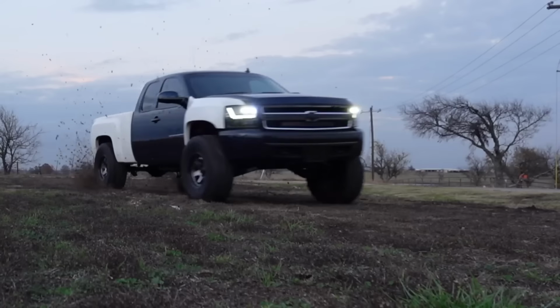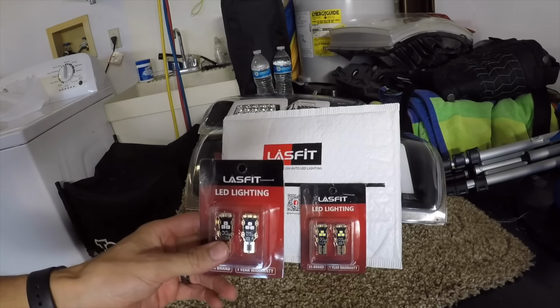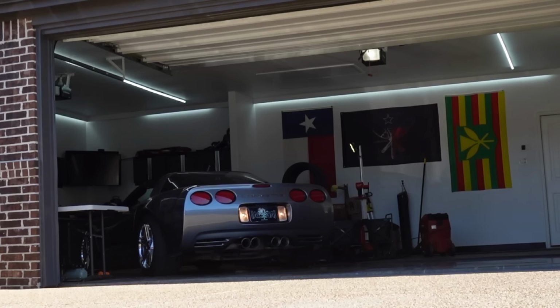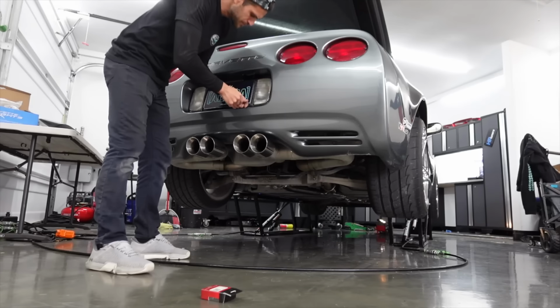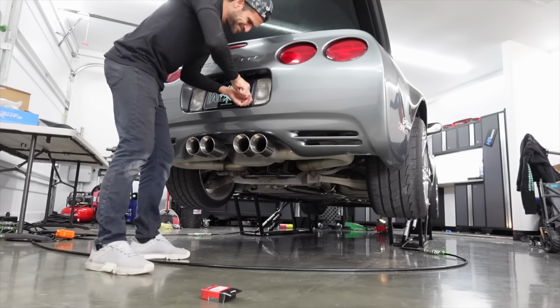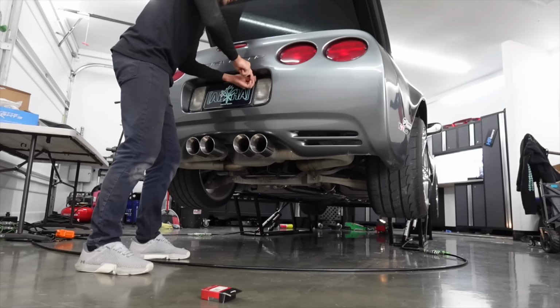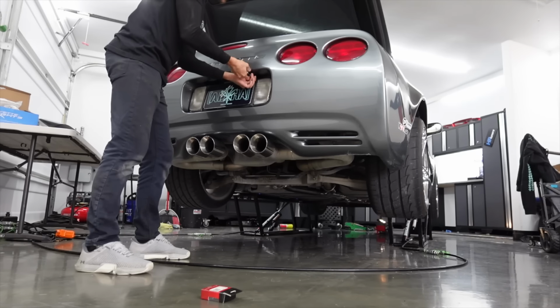Night and day difference. And in fact, those same exact lights that I put in there 8 years ago are still in the truck. And we still use them. And because of that experience, I've now upgraded essentially every single one of my vehicles to Lasfit LEDs. The backup lights or reverse lights on this car are essentially holding a candle at night. They're useless, but that's not gonna be the case anymore. First thing we're upgrading with Lasfit, reverse lights and license plate lights, bringing this 2004 Corvette all the way into 2025.